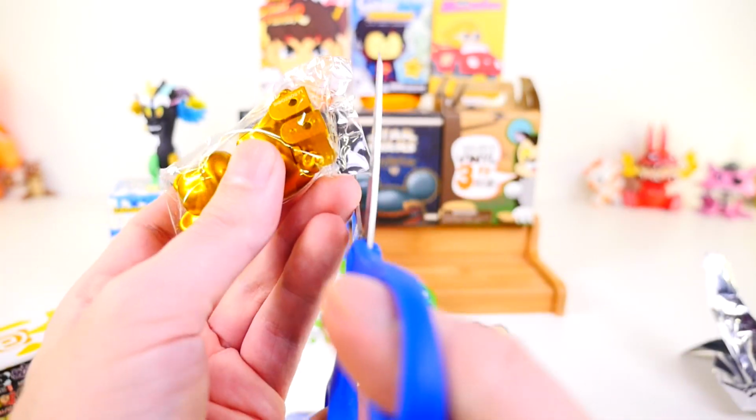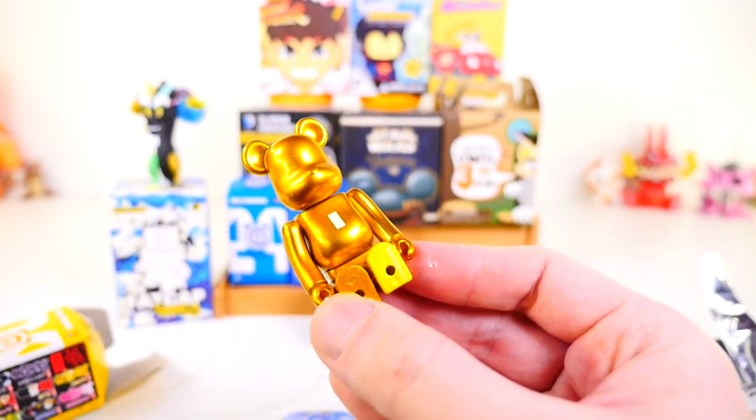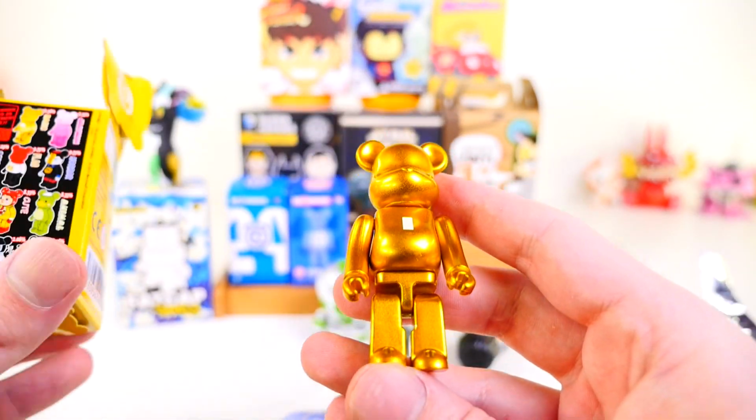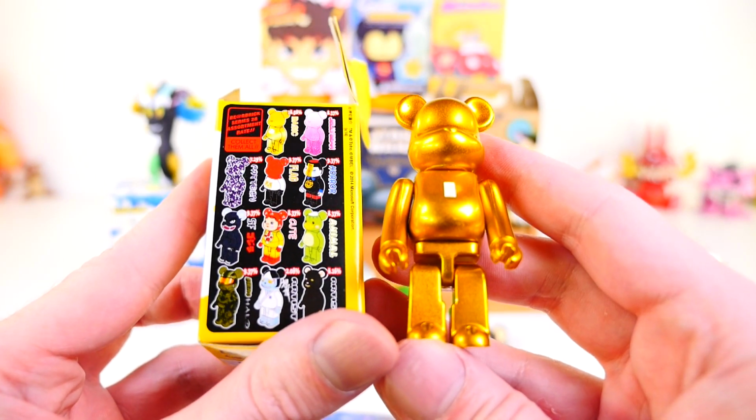Actually, you know, I've gotten a Gold Bear, but I don't think it was this one. I think it was another gold one from a different series. Wow, he is really, really shiny. And I want to say, is he the mystery figure?